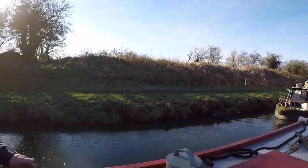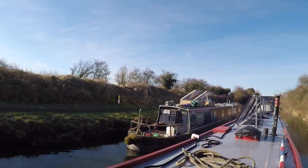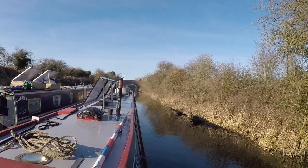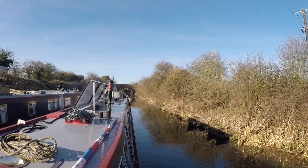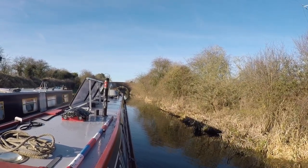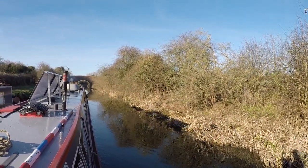They're quite reluctant to do anything on some parts of this stretch because there are a lot of water voles. And, of course, you need to encourage the little water voles. In some cases they've left the towpath side and moved on to the opposite side, which is great.